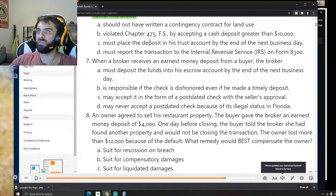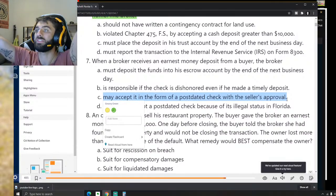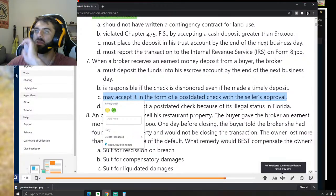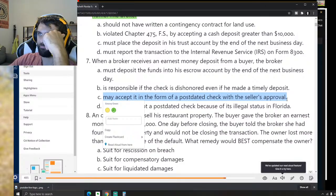All right, so back to this. Let's create the new sentence so that way we can understand it a little bit better, because I'm a novice with this. Number 7, when a broker receives earnest money deposit, what do they got to do? The answer was, I believe, C. They may accept it in the form of a post-dated check with the seller's approval. All right, so the question is, when a broker receives an earnest money deposit from a buyer, the broker may accept it in the form of a post-dated check with seller's approval. So all the other ones are BS. They don't make sense. So let's rewrite this in a way so that way it sticks.